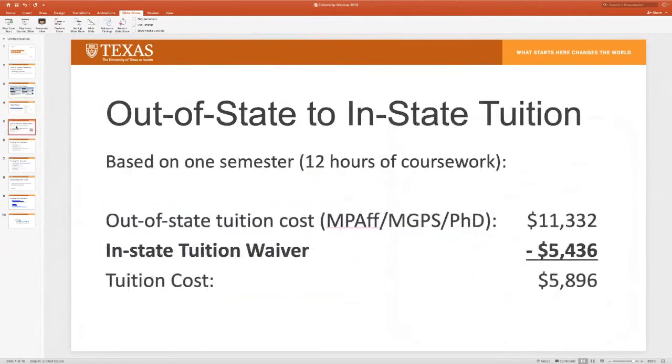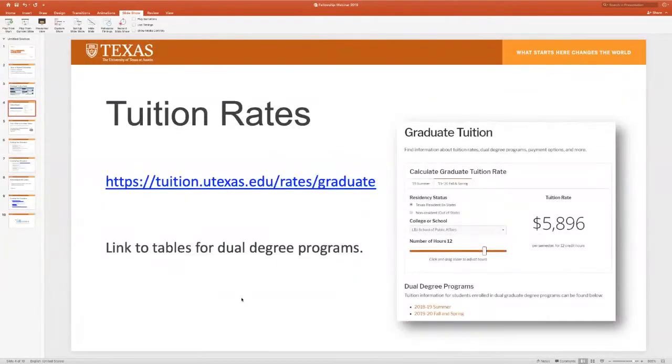For dual degree students, there is a set of links at the bottom of the page. Those will provide you with tables of tuition. You'll need to look up your specific program on those tables. Next slide, please.